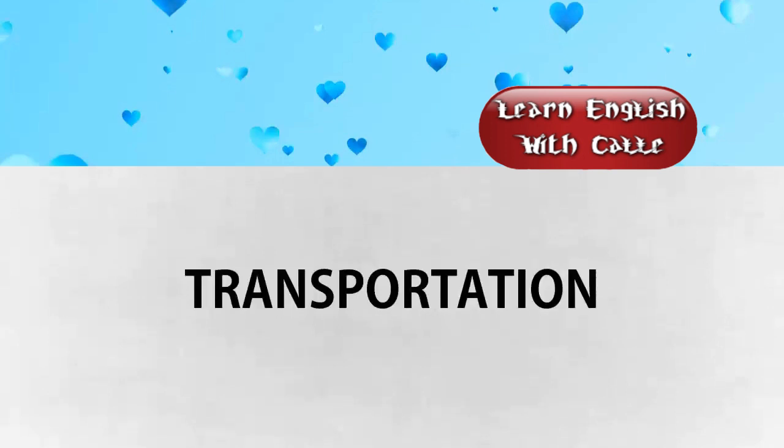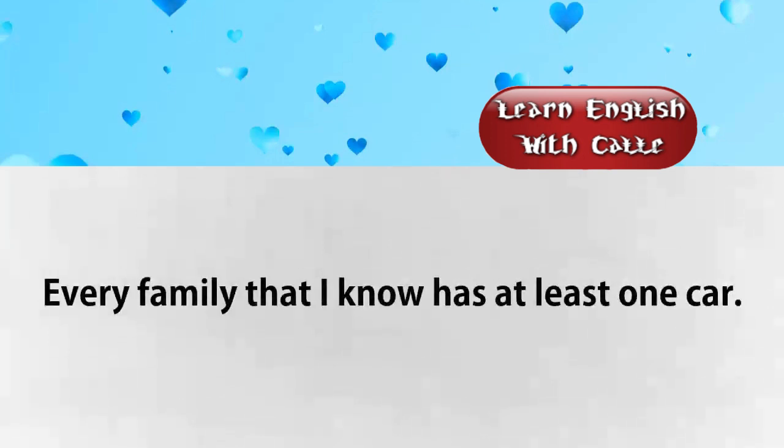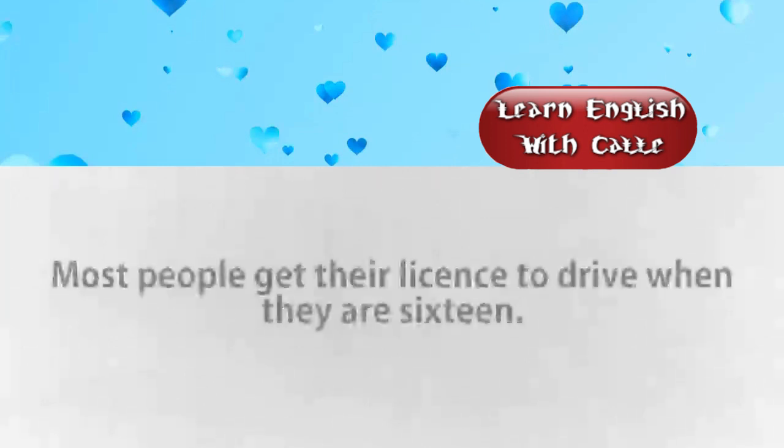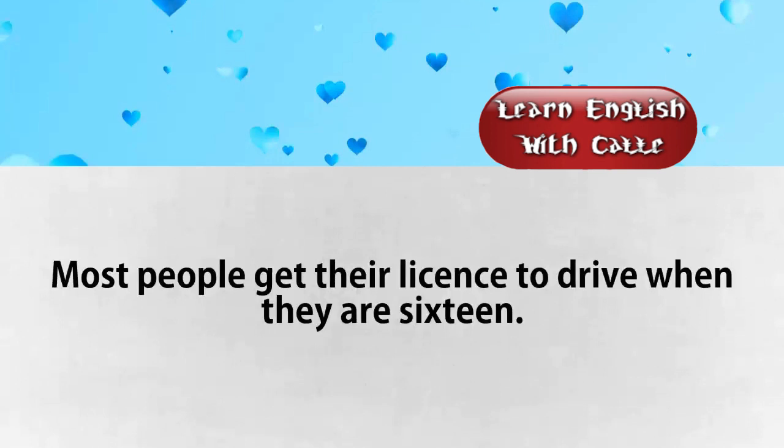Transportation. Every family that I know has at least one car. Some families have two or even three cars. Most people get their license to drive when they are 16.